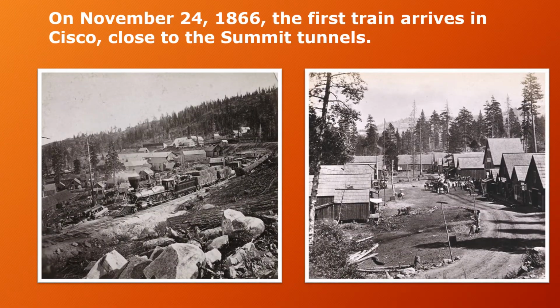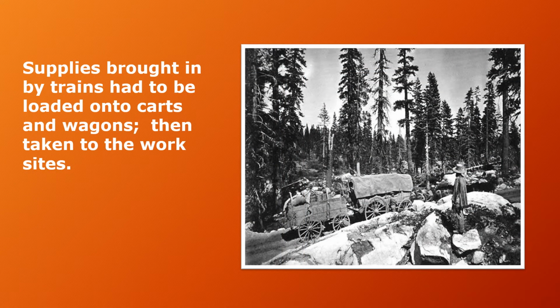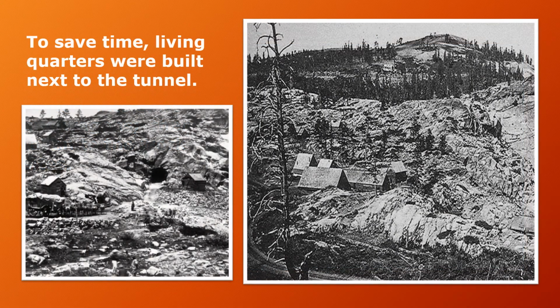On November 24, 1866, the first train arrives in Cisco, close to the summit tunnels. Supplies brought in by trains had to be loaded onto carts and wagons, then taken to the work sites. In spite of the harsh conditions the Chinese faced, to save time, living quarters were built next to the tunnel.